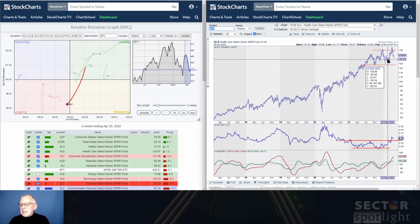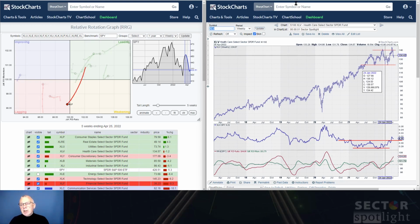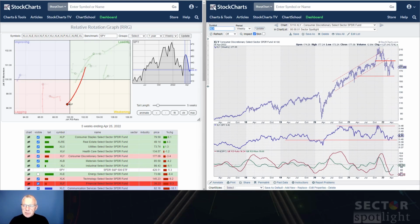Healthcare dropped back below its previous high, so in terms of price, it's in a sideways move, but relative strength-wise, we're still holding up above former resistance, which is expected to continue as support, and the RRG lines continue to move higher. So the defensive sectors are still leading the S&P 500. They are outperforming the S&P 500.